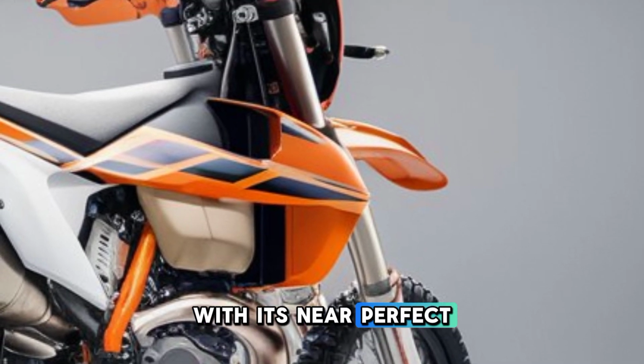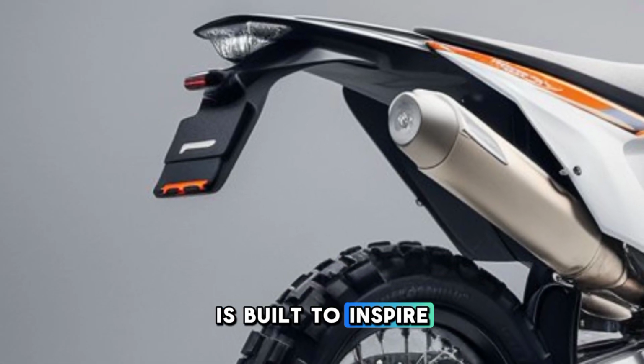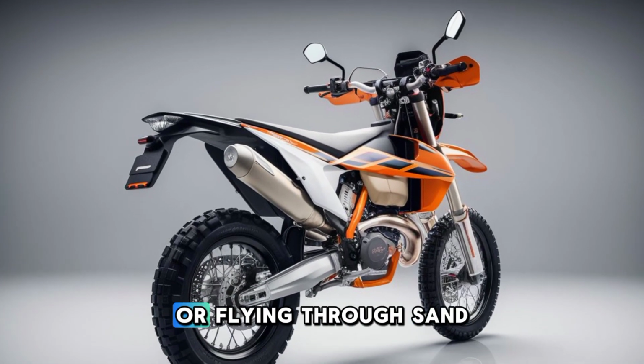With its near-perfect combination of stability and agility, the 350XF is built to inspire confidence in riders, whether they're attacking steep climbs, negotiating tight switchbacks, or flying through sand dunes.